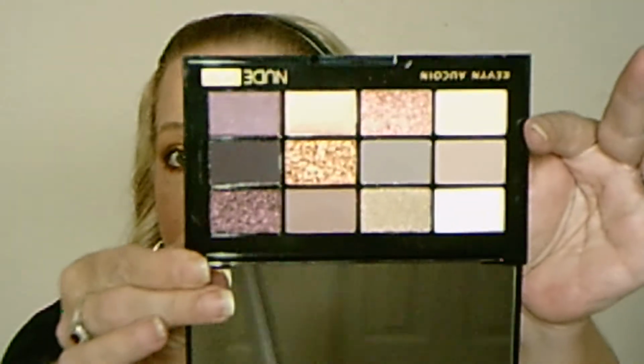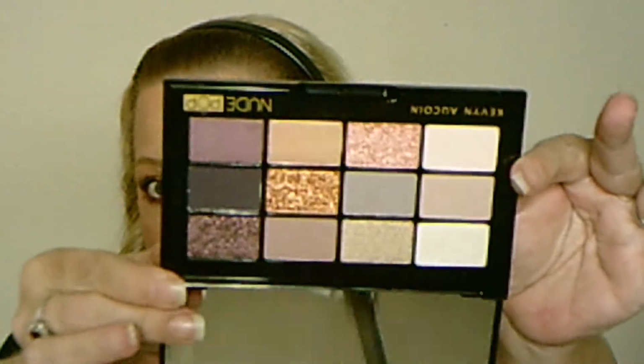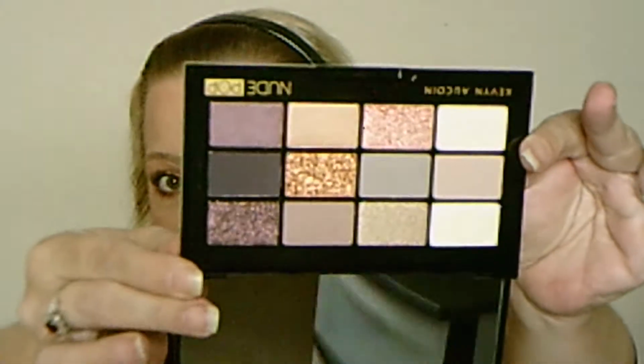But in the meantime, there are the colors. They are so beautiful. You can see the different textures in there. I am super excited about that one. I suppose I could do my own videos on the Pat McGrath eyeshadows, but like its own video, we'll see.